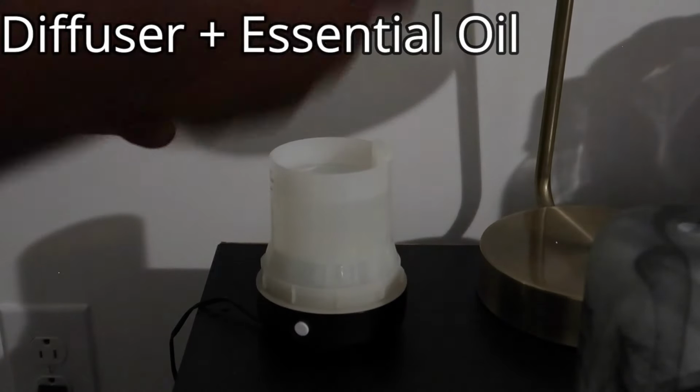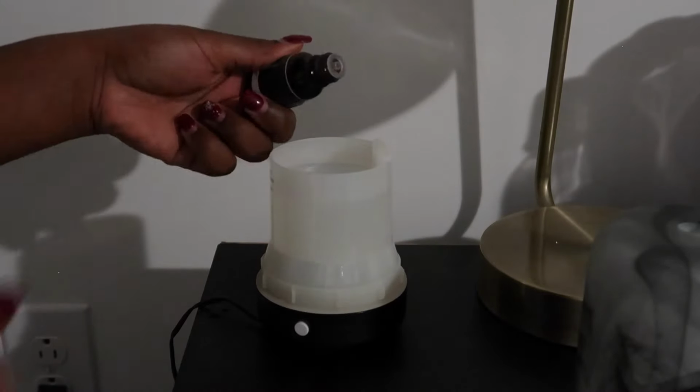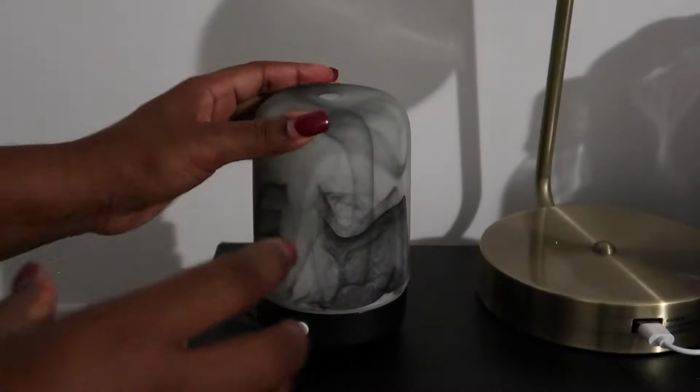I placed water in my diffuser to the water max level, and then just added any essential oil. I have a couple that I use that are very fragrant and it's for calming, and then I put it to the setting that is going to last me at least 8 hours throughout the night.